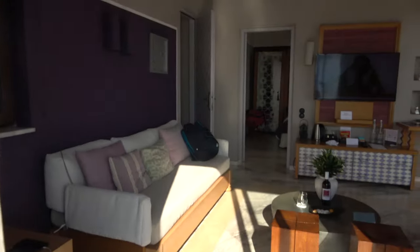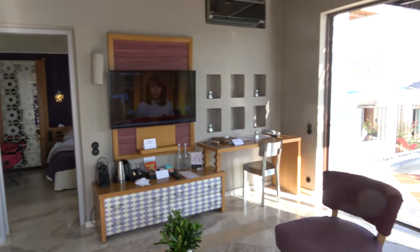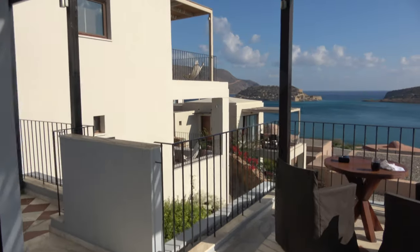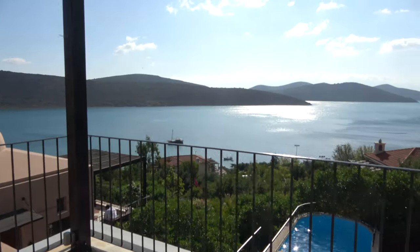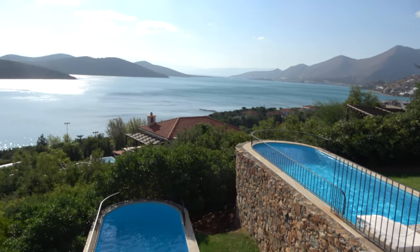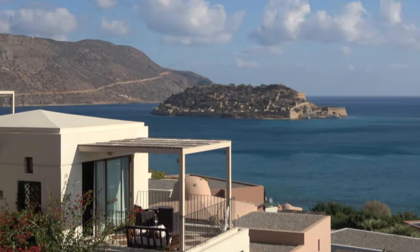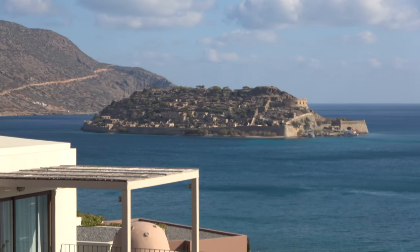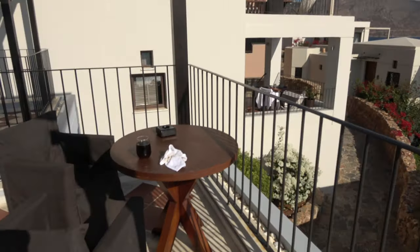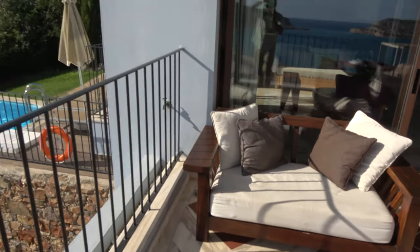Okay, let's show you the room. It's the suite here. It's all pool, all suite, villas kind of place. The view from the deck is quite nice. It's a balcony. It's Elounda Island there. Just here you've got Spinalonga. Spinalonga was a Venetian fortress. And you get a deck here, a chair. It's quite nice. Some great views.